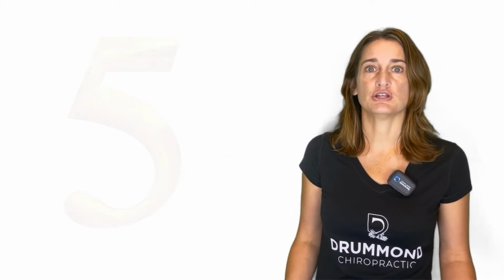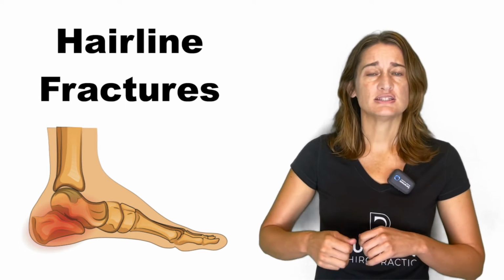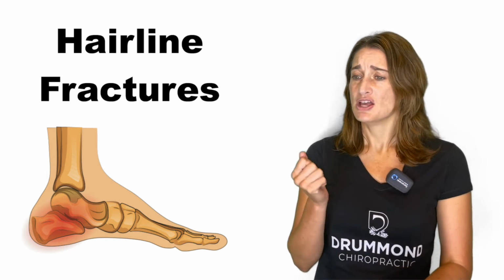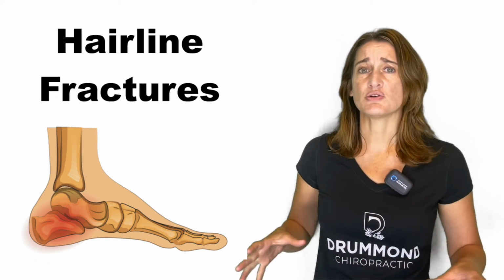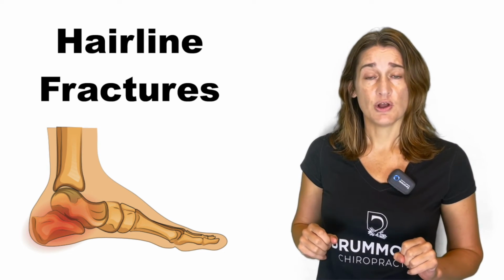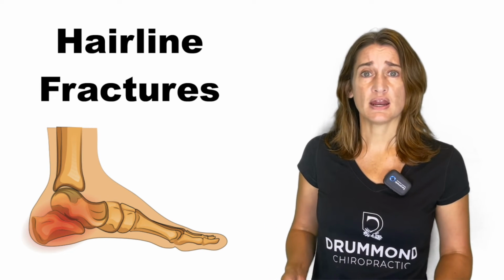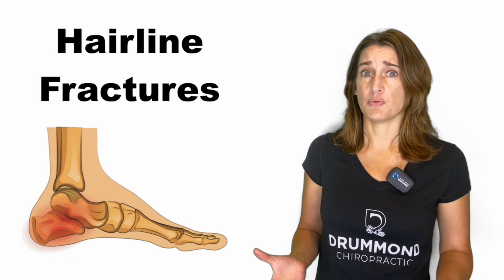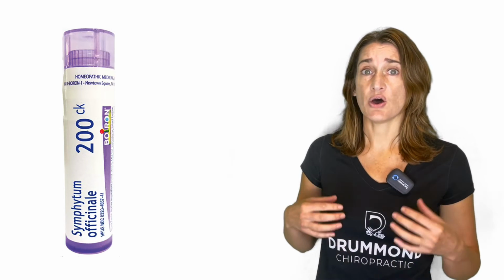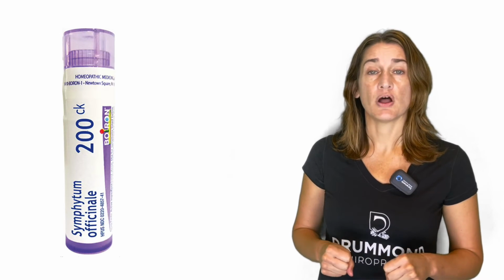And number 5, surprisingly, it could literally be that you have fractures in your feet. I can't tell you how many times I have patients coming in and they've had Graston and manipulations and stretching and strengthening, and their feet just aren't getting better. Well, they had an x-ray and it said it was negative for fracture, but they had micro fractures. If you've tried everything and your feet are still stubbornly in pain, then you may need to wear a boot for a couple weeks. And if it is a stress fracture, try symphytum officinale. It's a homeopathic remedy that is really amazing. It helps the bone stitch right up a lot faster.